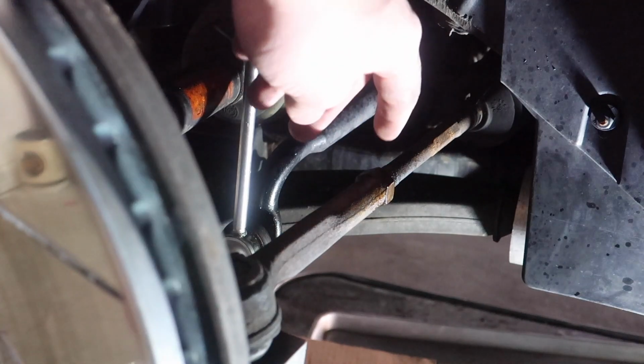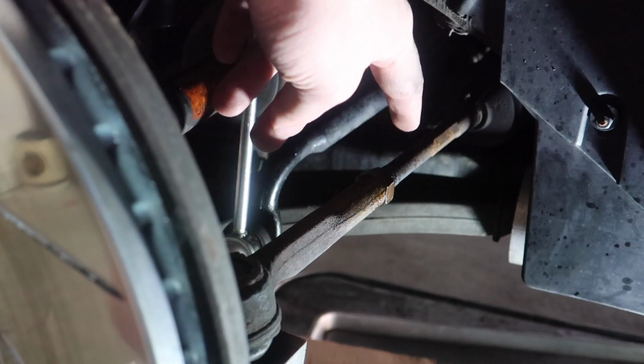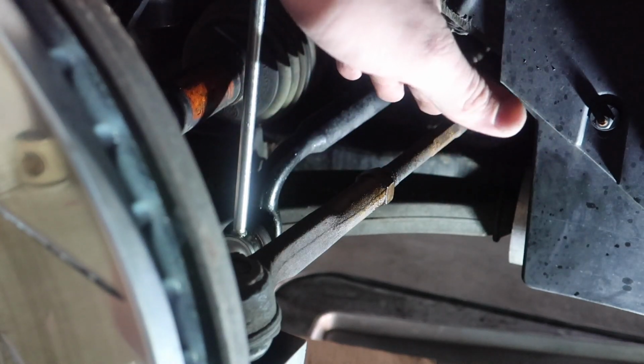The way to do this, so that way you don't mess up your alignment too much when you replace these, is a way Forzaline recommended to me, and I gotta say it sounds very ingenious, so I'm gonna try it. Basically, we're gonna break the jam nut loose. We're not gonna completely loosen it, we're just gonna break it loose and then not touch it.